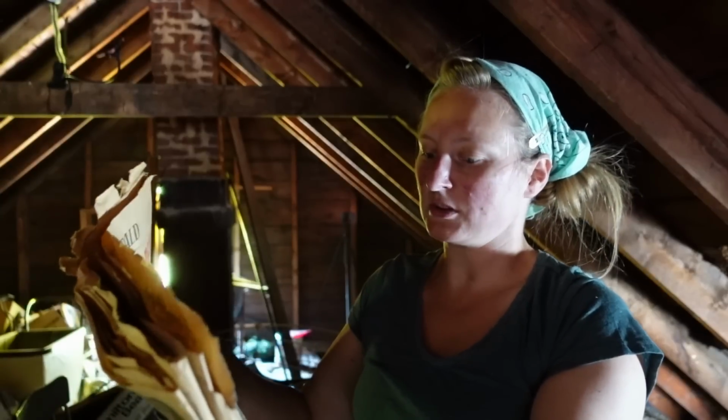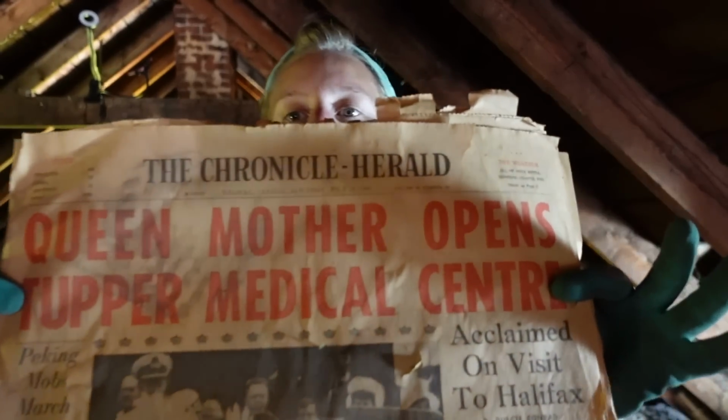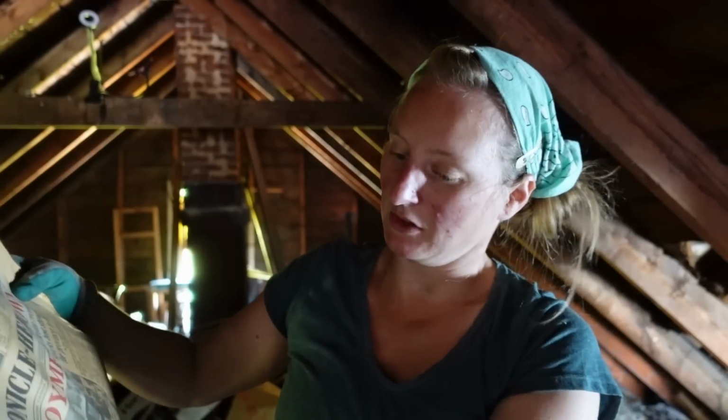Queen Mother opens Tupper Medical Center. July 15th, 1967. I don't really want to save these new papers, but I feel bad throwing them out. Guess we're gonna make a pile of newspapers.